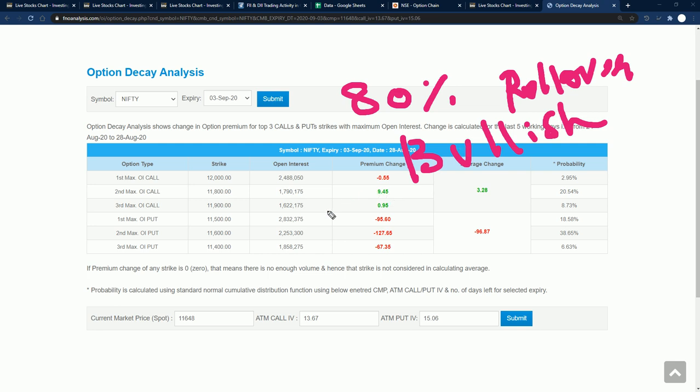And even Bank Nifty is almost 78%. That also seems to be bullish. So huge buying is happening right now. Maybe this can be a trap, but as of now there is no fall visible. The market is moving towards 12,000.